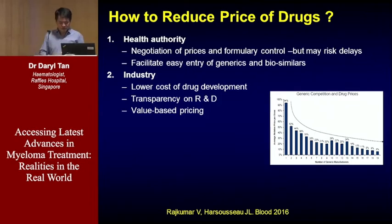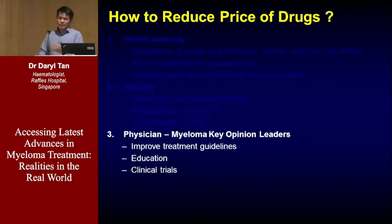So for doctors, especially myeloma key opinion leaders, we have a responsibility to improve treatment guidelines. If we blindly follow Western guidelines, we will bankrupt the patient, we will bankrupt the healthcare system. So education is also very important. It is our role to educate the patient on why they need to be adherent to certain protocols or regimens. Otherwise, the cost of relapse may actually be more expensive than the cost of the frontline treatment. Clinical trial is also a very, very important way for us to reduce drug expenditure, the cost of treatment for our patients.